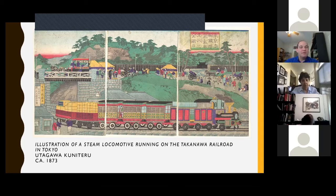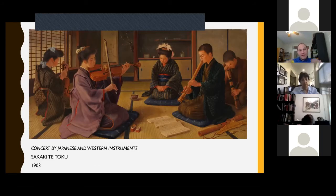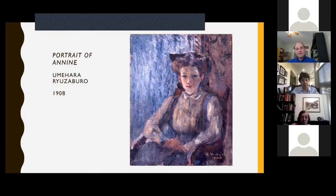Japanese artists began to use Western forms, and began to paint with oils, just like Westerners were. Here's an example of an early 20th century oil painting using chiaroscuro and all the techniques of Western artists, participating in the Impressionist movement just like people in the West were. Actually, this guy Umehara traveled to Europe and became Renoir's favorite pupil. These artists were absorbing Western techniques. They were even going to the West and studying with Western masters and so on.